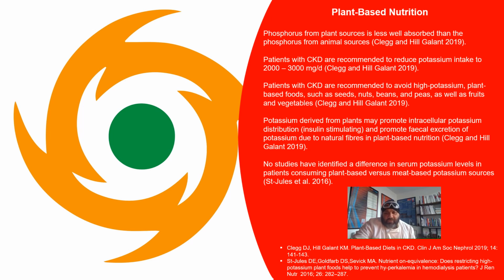There was a study in 2016 that investigated this, although no studies have really indicated a difference in, for example, serum potassium levels in patients consuming plant-based versus meat-based potassium sources. There is some evidence to highlight that, at the same time, the potassium content in plant-based nutrition can be more advantageous to an extent versus other categories of nutrition.